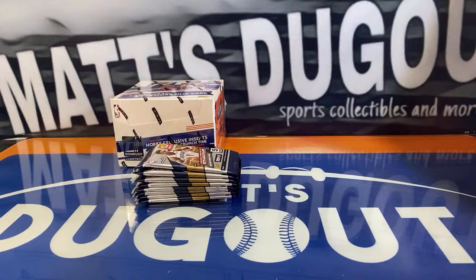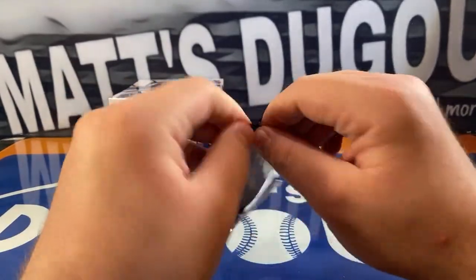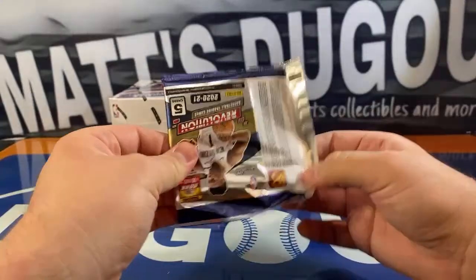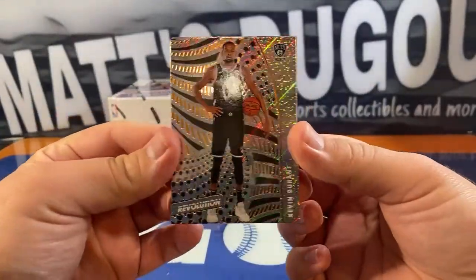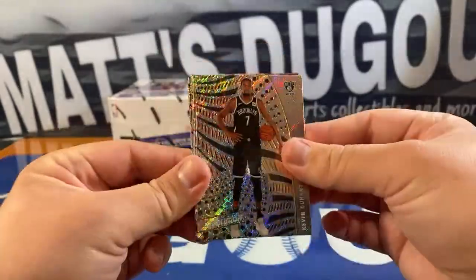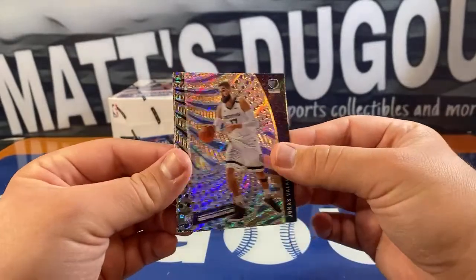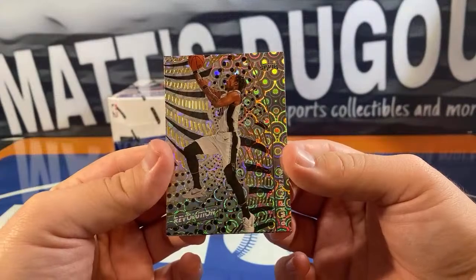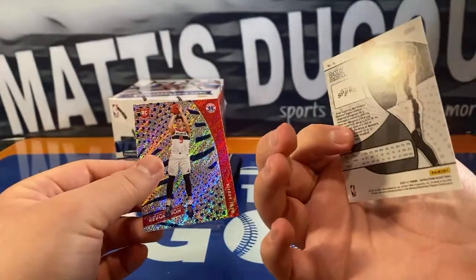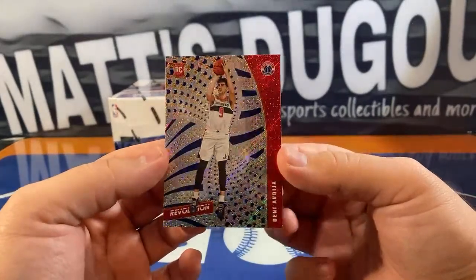Just a sec, guys. All right. Let's do it. Revolution. For some nice rookies. Let's see what we got. Starting off with a KD. Beautiful cards. KD. Jusuf Nurkic. Jonas Valanciunas. And our first Groove is going to be of DeMar DeRozan. Groove parallel Spurs. There we go. And first rookie is going to be a base of Deni Avdija.